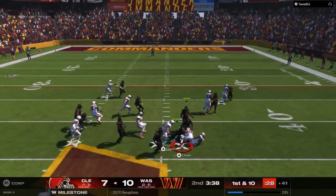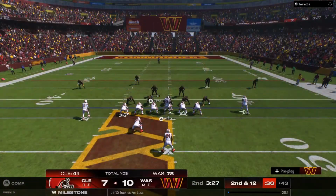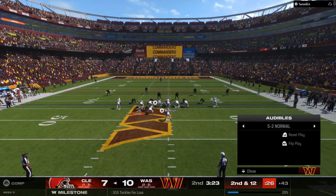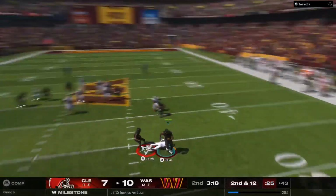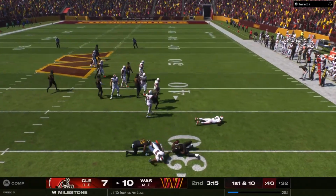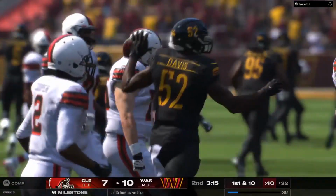On 1st down, they'll run with Chubb. And he still has yet to get on track in this first half as they're going to stop him behind the line. Now it's the backup Winston. Oh, that's into a double team, and it's intercepted. Picked off by Jamin Davis. And the Commanders are going to have it here at their own 32-yard line.